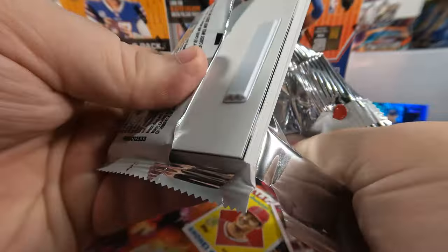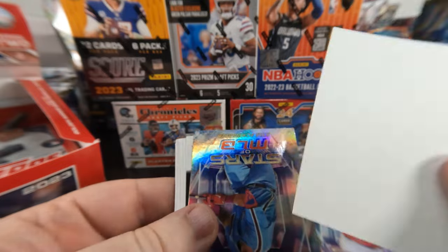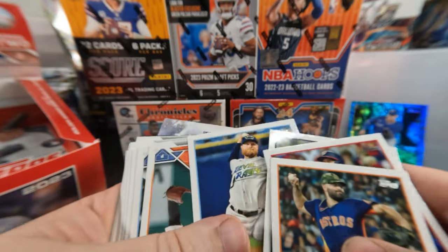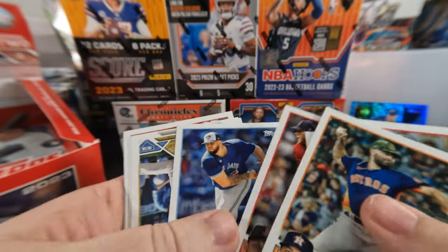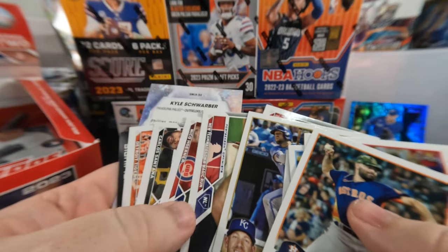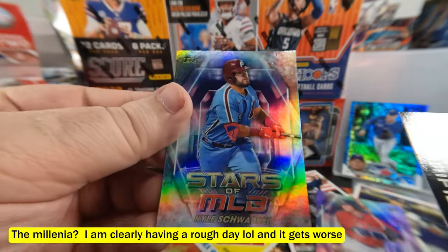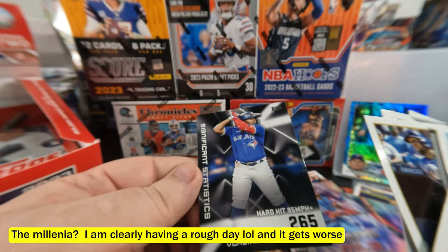I got tons of sports content coming. I gotta get with it. And I surprised myself with this craziness. Just as I was reading the copy, I was like, you know what? Six packs is not gonna do it. Not for New Year's, my man. Not for the first sports pull of the millennia. And believe me, if this thing sucks, if I get one stupid foilboard out of this whole box, I'm gonna find something else to rip, because I'm not going out like that.